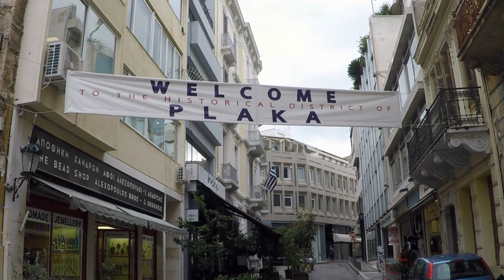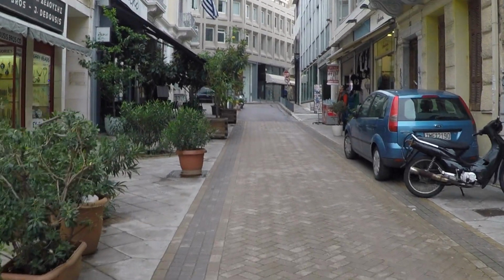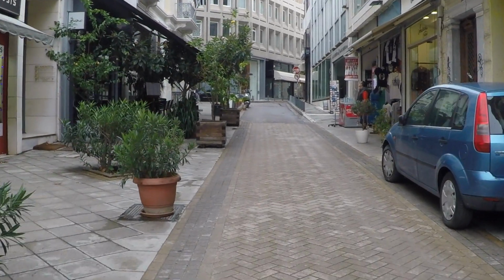There's also this neighborhood called Plaka, and I think a lot of the locals would call it kind of an indicative neighborhood of Athens. There's food, there's boutique shopping, there is art. I would highly recommend checking that out. I think it's a little off the beaten path. It's not one of those typical tourist destinations, but definitely check out Plaka.